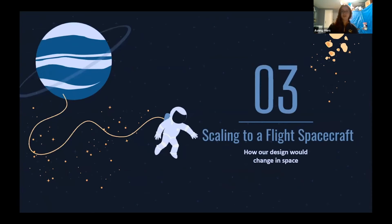Scaling to a flight spacecraft. Here we'll be discussing how we would change our CubeSat if it were to actually go into space.